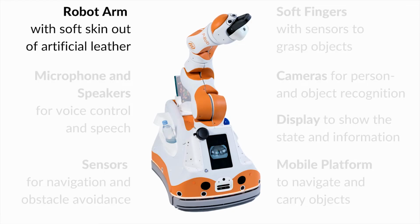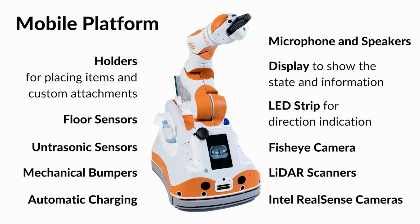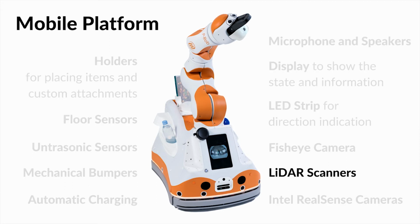All of these functions are made possible thanks to a complex hardware design of the robot. When creating Leo, FNP Robotics was thinking about the usability, use cases, and the environment that the robot will be operating in. Leo is made of two main parts, the robot arm and the mobile platform. The mobile platform has all the sensors needed for autonomous navigation with enough redundancy to make sure it operates safely even if some sensors malfunction. These include laser rangefinders, ultrasonic sensors, and mechanical bumpers, which are quite similar to the ones that you might find on domestic robotic vacuum cleaners.